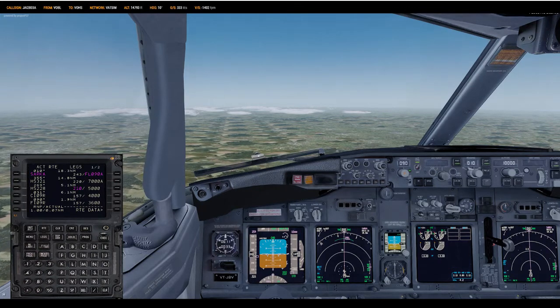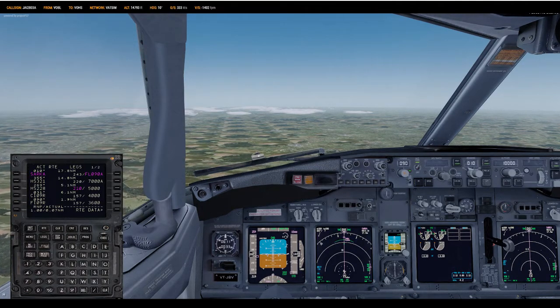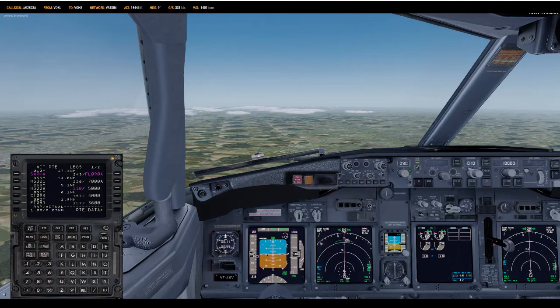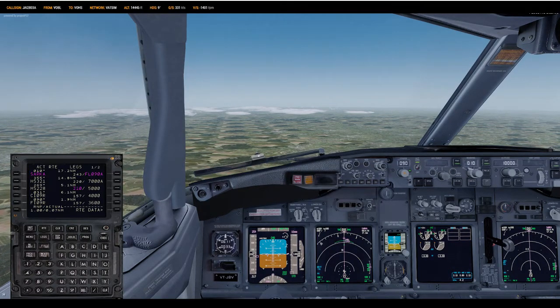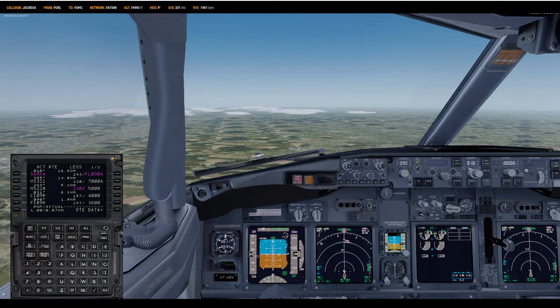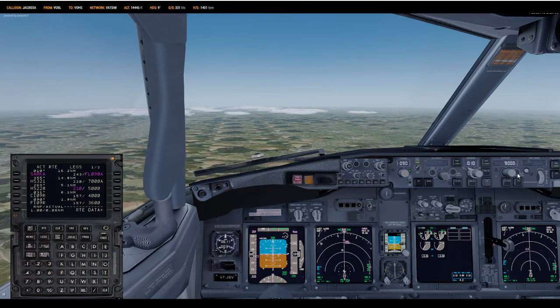Shamsabad approach, JetAirways 2805, passing flight level 140 for 100. JetAirways 2805, descent flight level 90. Descend flight level 90, JetAirways 2805. So we got 90, so directly we can.